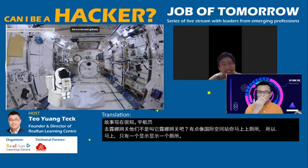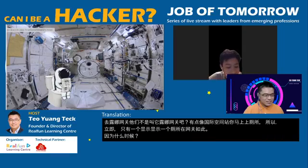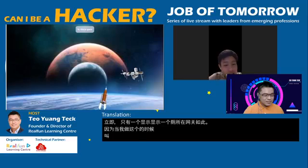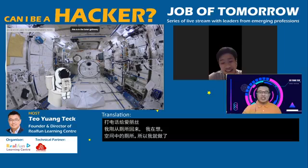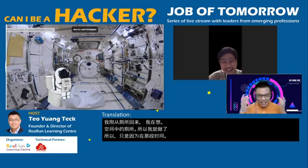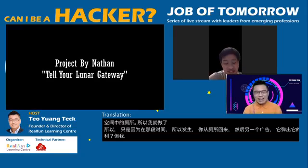So why do you put a toilet there? Because when I was making this code, I just came back from the toilet and I was thinking of the toilet in space. So I did this. Okay, so it just so happened that you came back from the toilet and then that idea popped in, right? But I can see that there's also a newspaper.